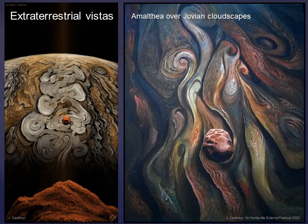I love the gas giants because they have these wonderful, complex-looking cloud formations. And to depict moons in front of them is always a fun thing. And so on the right here, again, you see that original acrylic piece that I provided to the auction at the Huntsman Science Festival. And it again shows the small potato-shaped moon Amalthea hanging over the cloud decks of Jupiter.